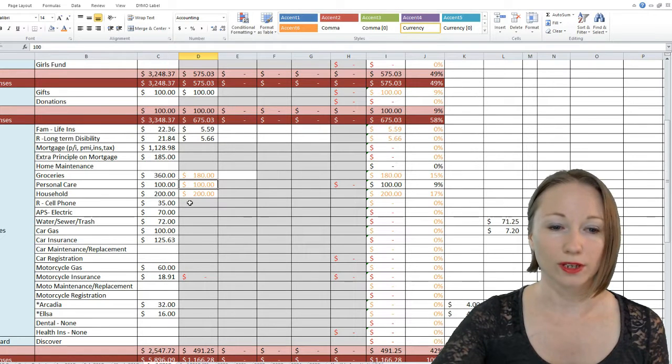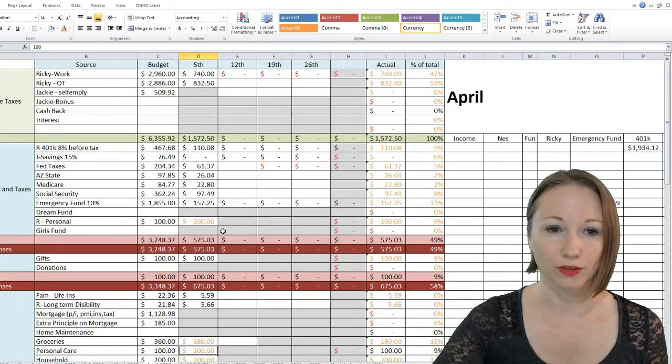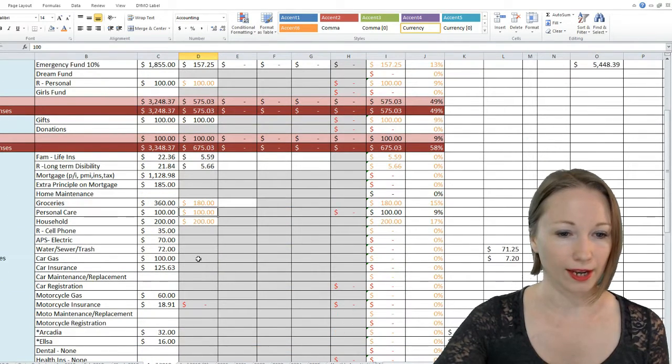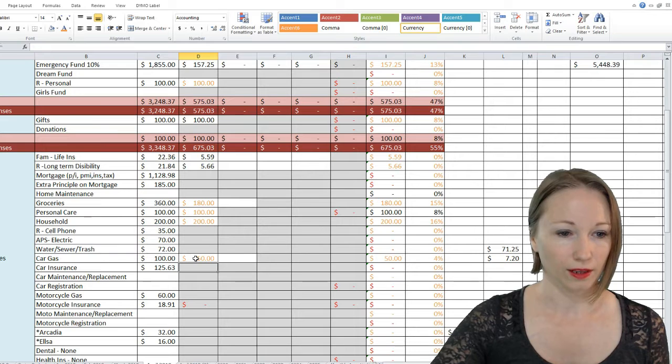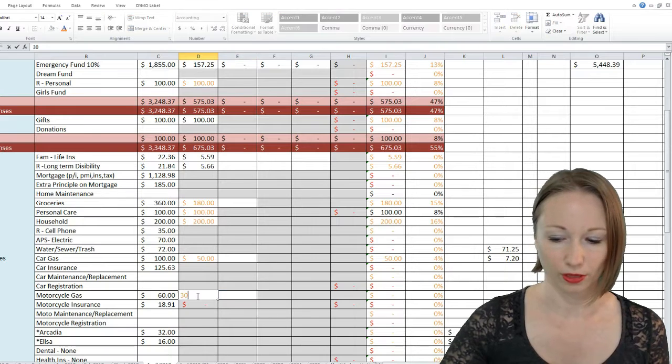So the phone is due on the 17th and the other ones are due around the 28th of the month. So I will cover those out of the second paycheck most likely. Car gas, we're going to do out of 2 paychecks, so we're going to do it half and half. So we'll say 50. And then motorcycle maintenance, motorcycle gas, same thing, so we'll say 30.